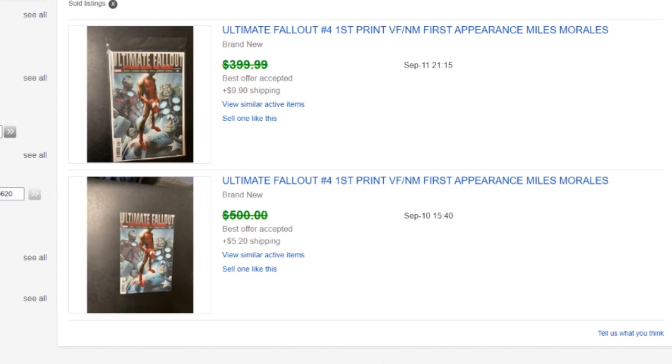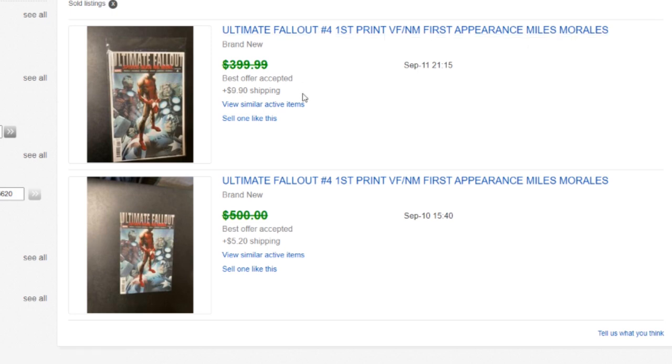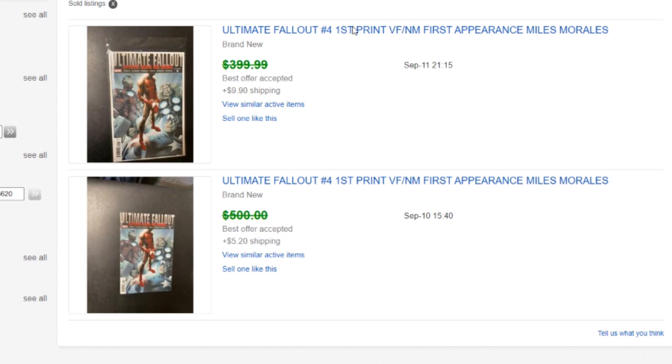Let's go into the description, folks, and I'm going to show you why this is borderline criminal fraud, which is a very serious offense. Ultimate Fallout #4, first print. Very fine near mint, first appearance of Miles Morales. Right here is where it's fraudulent. This is in no capacity a first print comic. It is, by fact of statement, a Facsimile Edition reprint.